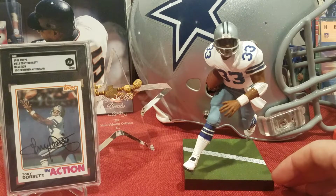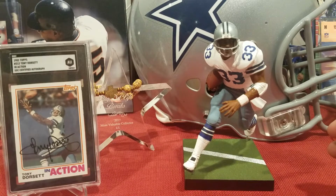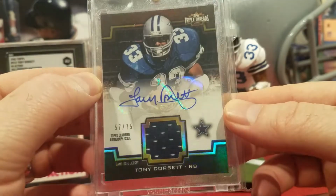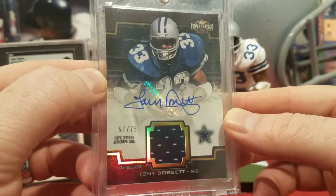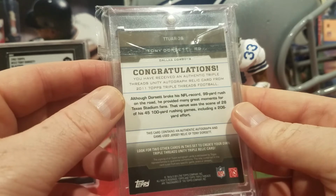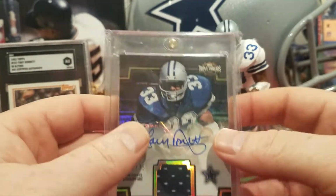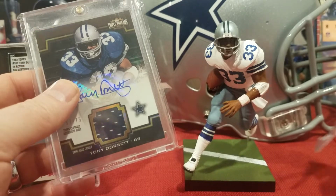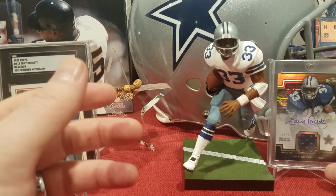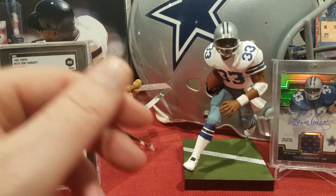we'll show one that I just received last week. So this is out of 2011 Triple Threads. This is my only sticker auto, numbered out of 75 with a piece of game used jersey. I figured I got this super cheap, and I couldn't let it go for the price. And cool to get another game used piece. People are probably starting to realize maybe Scott really does like Tony Dorsett more than Emmitt Smith.